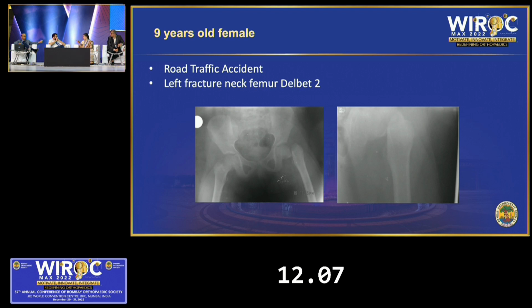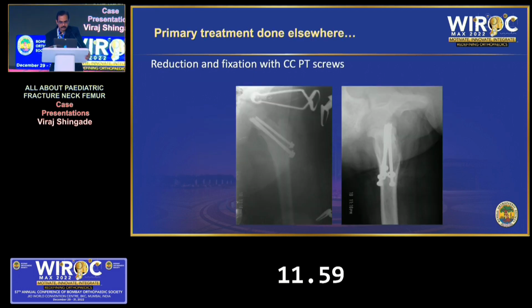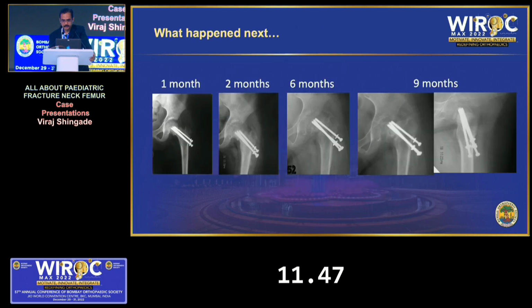So this time it is a 9-year-old female child who was in a road traffic accident and had a Delbet type 2 fracture, right? She presented to one of my colleagues and reduction and cancellous screw fixation was done. Surprisingly, 4 mm cancellous screws were used for a 9-year-old, quite a hefty girl.